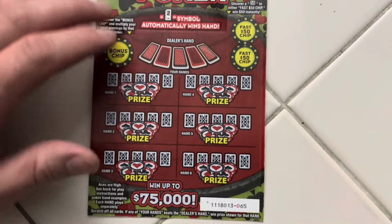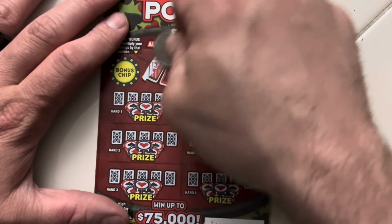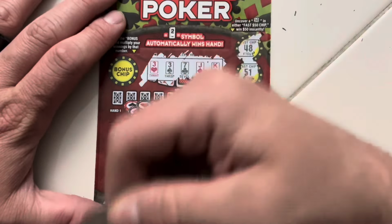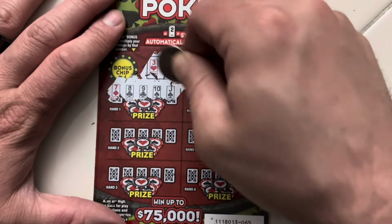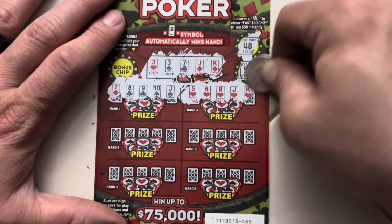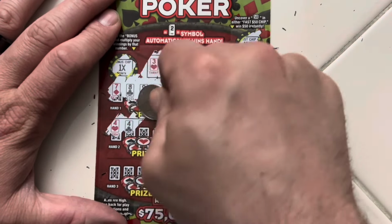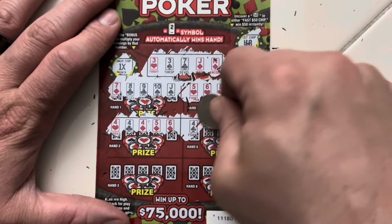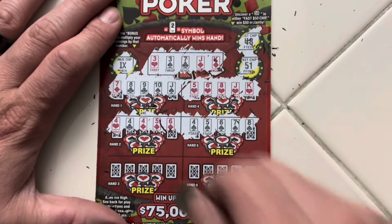On to ticket 65, fast 50 and fast 50. 3, 3, 7, jack, king. All right, we're just trying to beat a pair again. 7, 8, 9, 10, jack. We did win here. 5, 6, oh, we got another win there. It's gonna be a 1x. 4, 4, 4, 5, 6. Three of a kind beats that. 4, 5, 6, 7, 8. We got four wins there.